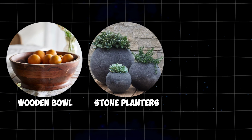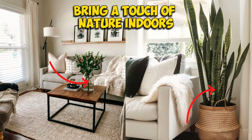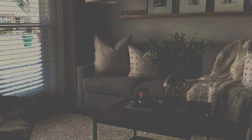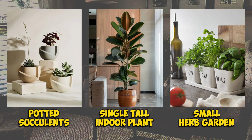For example, wooden bowls, stone planters, and woven baskets. Greenery. Plants are used to bring a touch of nature indoors, adding color and life without clutter. For example, potted succulents, a single tall indoor plant, or a small herb garden in the kitchen.